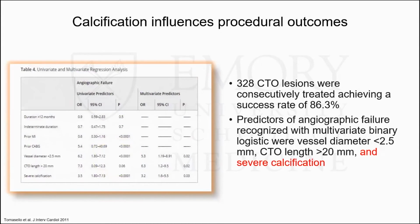When it comes to CTO, they looked at how calcification influences the procedural outcome. This is a study out of Italy, and they got more than 300 CTO lesions consecutively treated, and they achieved a success rate of 86%. They looked at the predictors of angiographic failure. They found that vessel diameter, if it was less than 2.5, the CTO length, and severe calcification were predictors of angiographic failure. But the duration of the CTO, for instance, was not significantly different and did not affect procedural outcome.